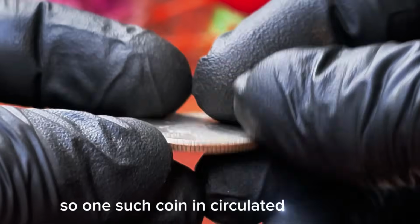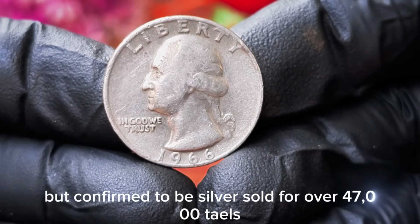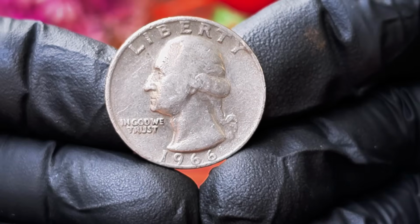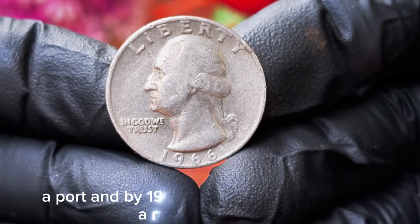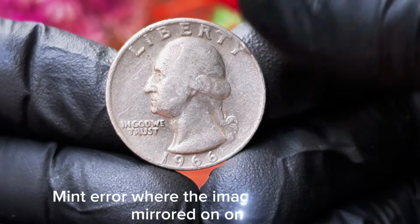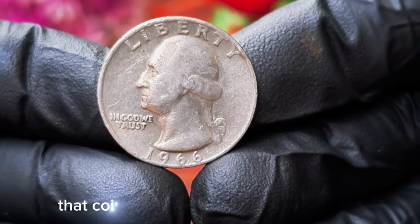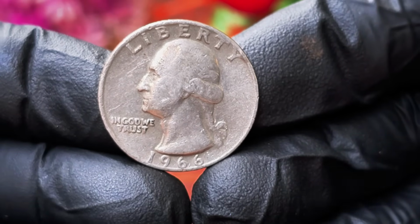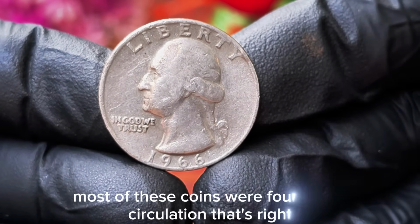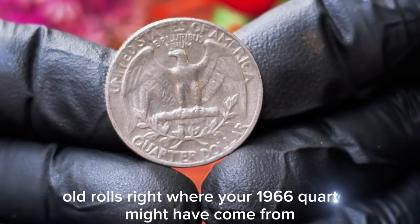So, one such coin, in circulated condition but confirmed to be silver, sold for over $47,000. Another in better condition reached $110,000. But the biggest bombshell? A 1966 Washington quarter with a rare, full brockage mint error, where the image is completely mirrored on one side due to a mistake in the striking process. That coin sold at auction for over $300,000. And get this, most of these coins were found in circulation. That's right, in jars, drawers, old rolls, right where your 1966 quarter might have come from.